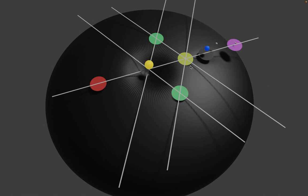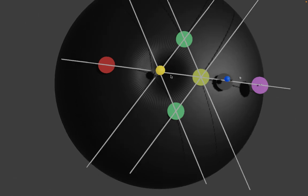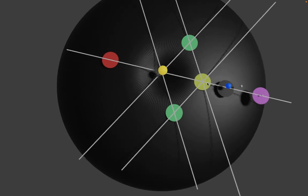Now let me tell you these points. Here is the L1 point. This yellow one is the point where a satellite needs to be if it is to observe the sun. There are some satellites which observe the sun for solar flares, solar radiation and a lot more things. They have been placed over here.